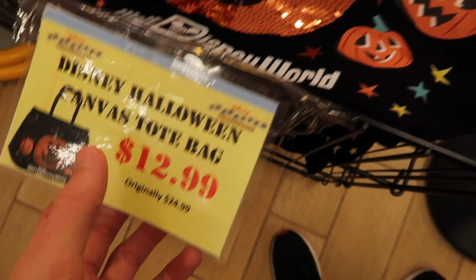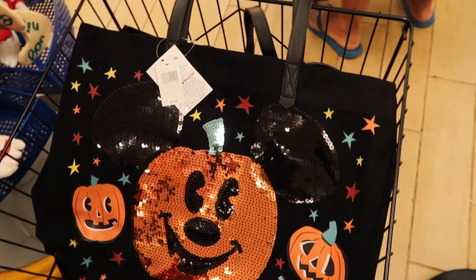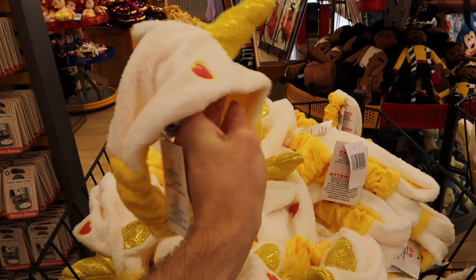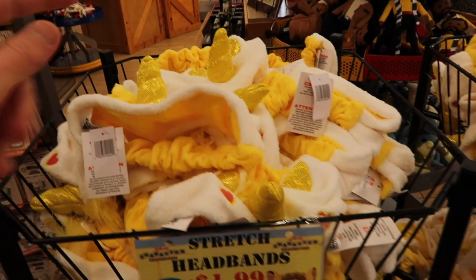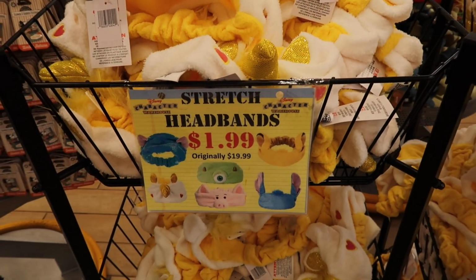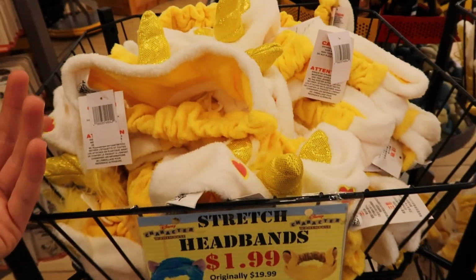Just in time for Halloween, they still have these Halloween totes here, $12.99, originally $24.99, so about half off there. I'm not sure if these are Inside Out Fabulous or if they're Toy Story or not. I'm thinking it might be the Fabulous, but these are $1.99. We saw the Simba ones earlier. But yeah, $19.99 originally, $1.99, so probably one of the best deals here.